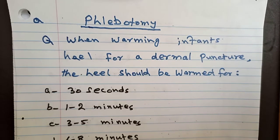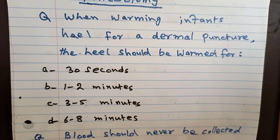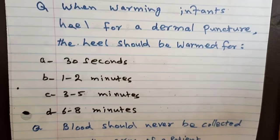Question 1. When warming an infant's heel for a dermal puncture, the heel should be warmed for: 30 seconds, 1 to 2 minutes, 3 to 5 minutes, 6 to 8 minutes. The answer is C, 3 to 5 minutes.